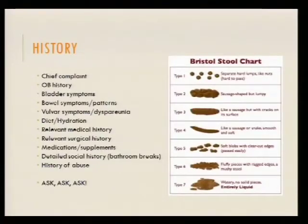And then I need to know about that history of possible abuse, especially if it involved any kind of rectal penetration. That's something that I need to be respectful of, we all need to be respectful of, and it's going to impact the way that I formulate my plan. So the bottom line is ask.